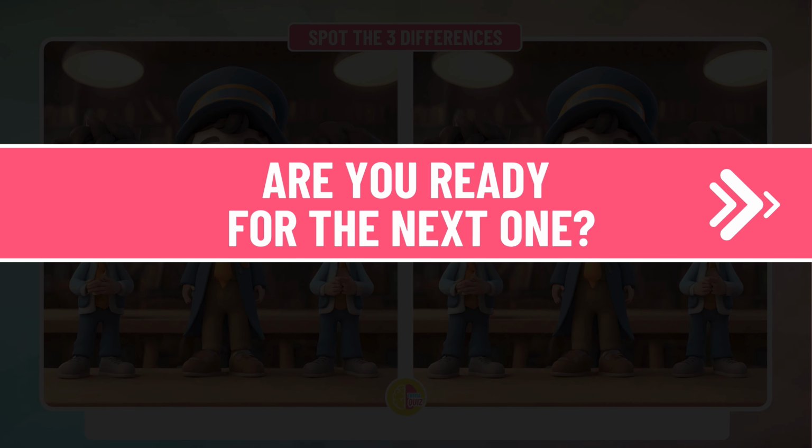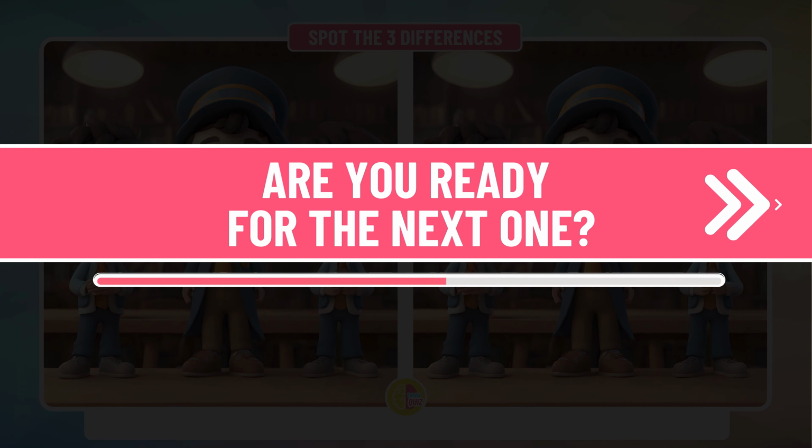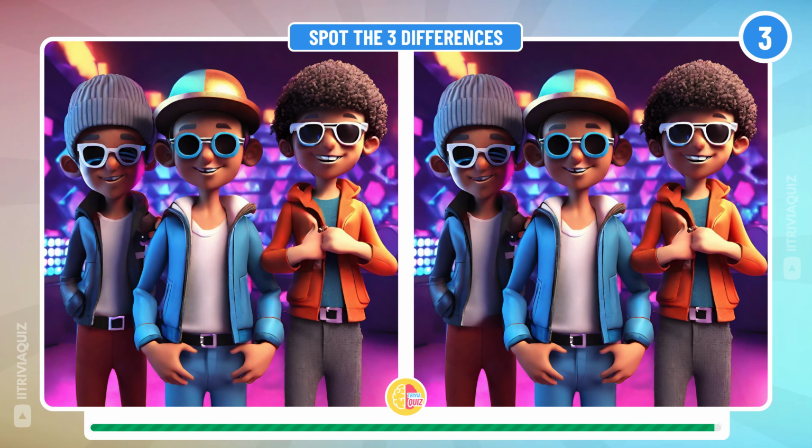Are you ready for the next one? Let's go! Prepare for a brain workout! Identify the differences and emerge victorious in this visual quest!